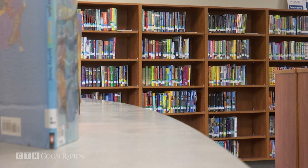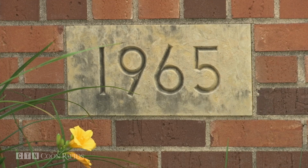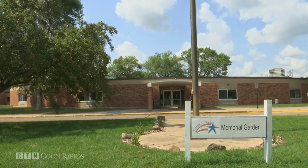These renovations were overdue for a building which was originally built in 1965, and it's thanks to Phase 1 of District 11's Fit for the Future construction project. So Phase 1 included our media center and all of our kindergarten classrooms.